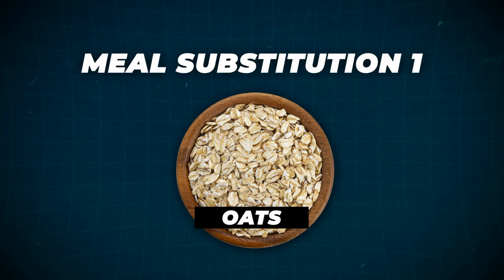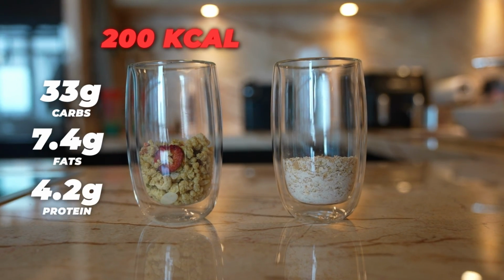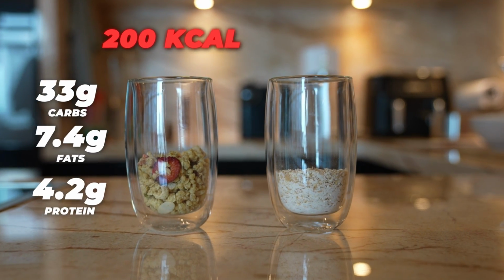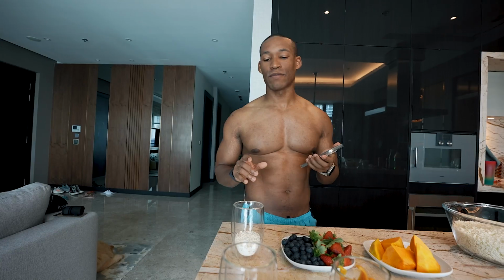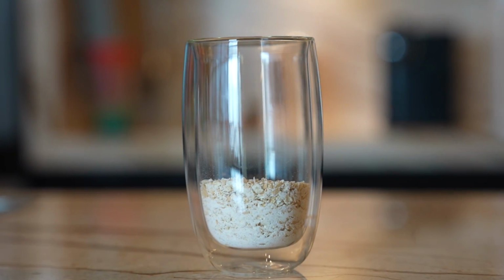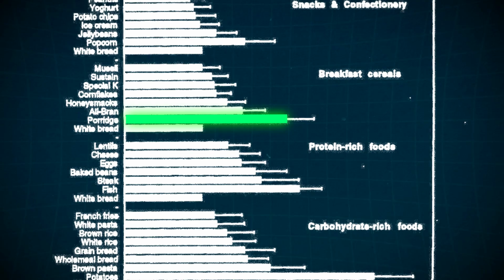Now, to give you the macros for both, in this granola, we have 200 calories, 33 carbs, 7.4 grams of fat, and 4.2 grams of protein. In this cup of oats, we have 37.9 grams of carbs, 5 fat, and 2.5 grams of protein. Macros and calories are pretty similar, relatively. Why oats is better? According to the satiety index, oats/porridge will make you feel the fullest for longest.